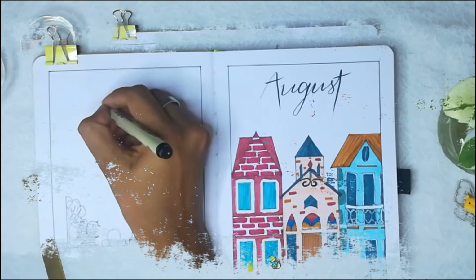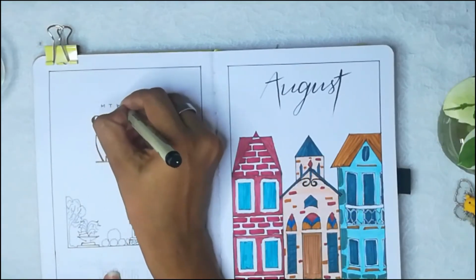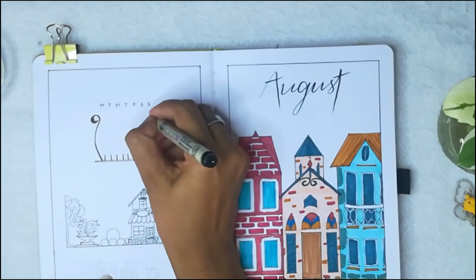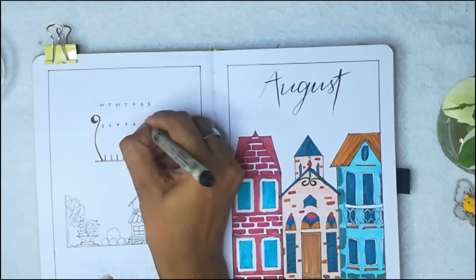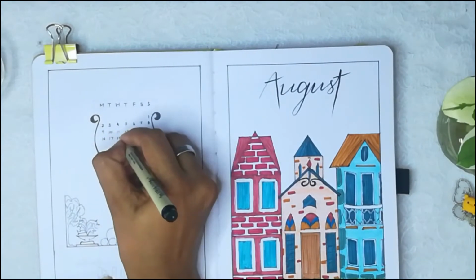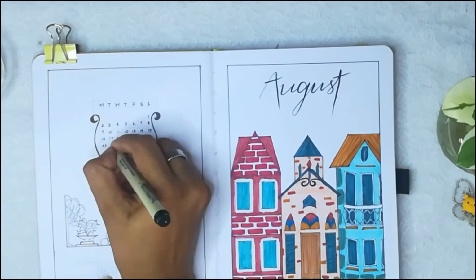And of course, since I didn't have much space in the cover page, I've decided to incorporate my calendar in the code page also. So it would be convenient for me to use the calendar and the cover page within the same view.